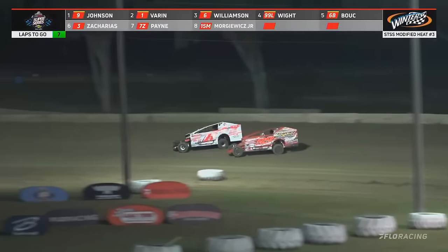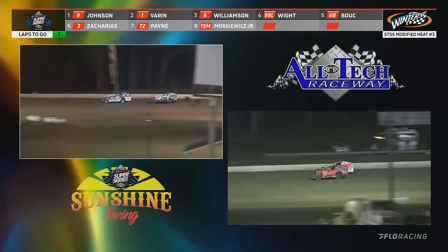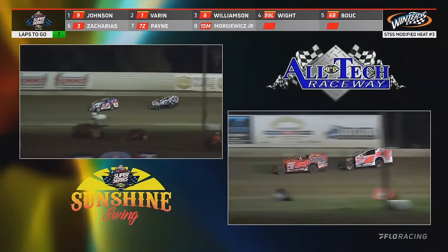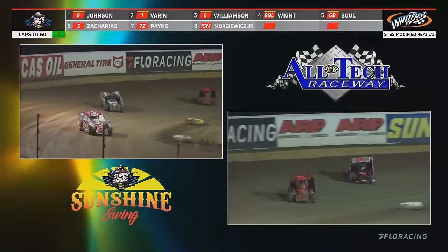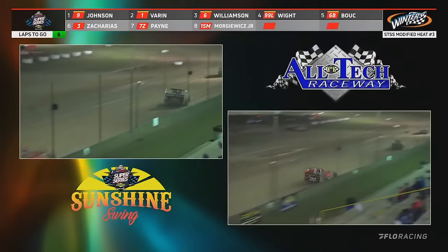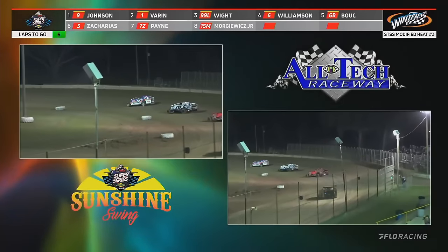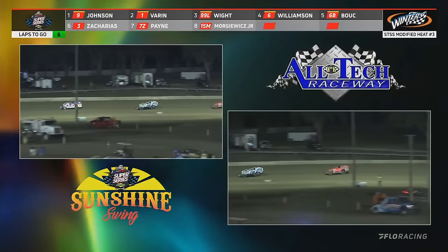Johnson and Varon and Larry White battling now with Money Matt Williamson in a three-car battle behind them. They're all going at it. How about it there, Joe? Yeah, good battle up front here. Mark Johnson's got it, and that car looks really good around the racetrack here. I'm watching Larry White in a 99. He was on fire here last night, and he's got a fast race car as well. Yeah, a couple of two-car battles.